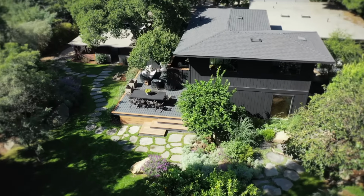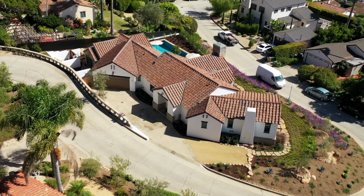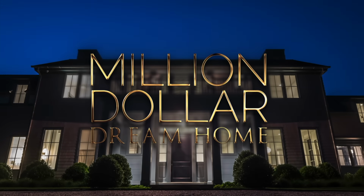We've seen all 3 luxury homes, and when we come back, Wynn will make his big decision. I'm going to put the pressure on. Okay. Which house did you choose? Okay. Stay tuned.